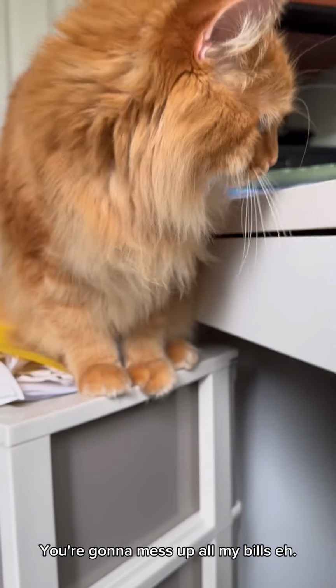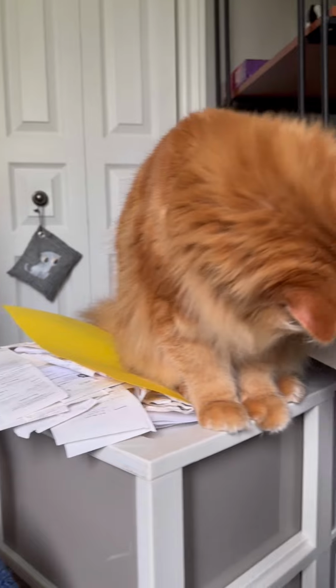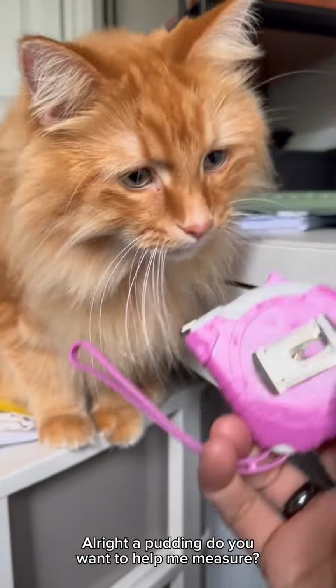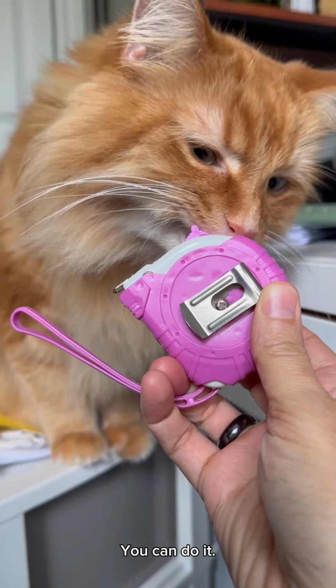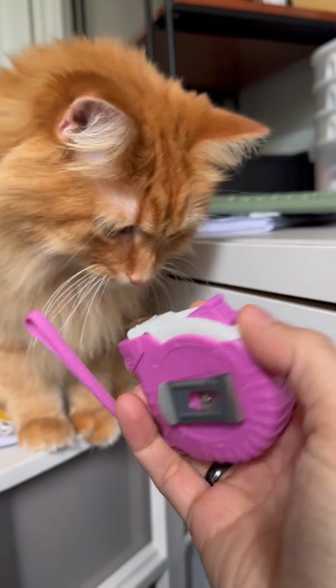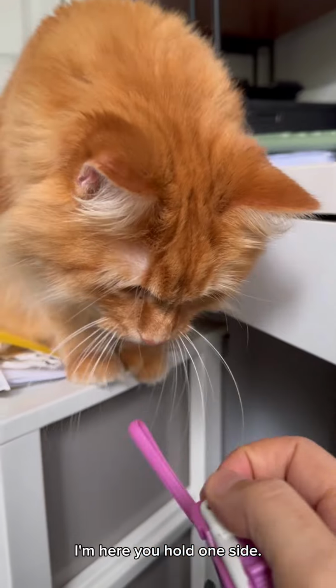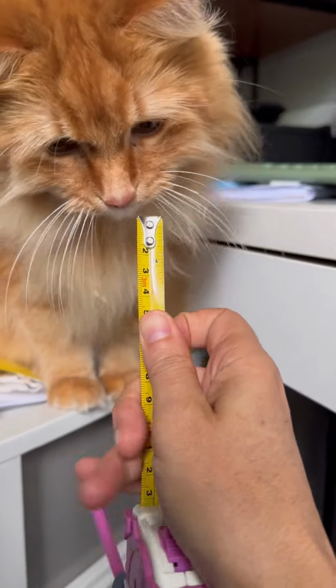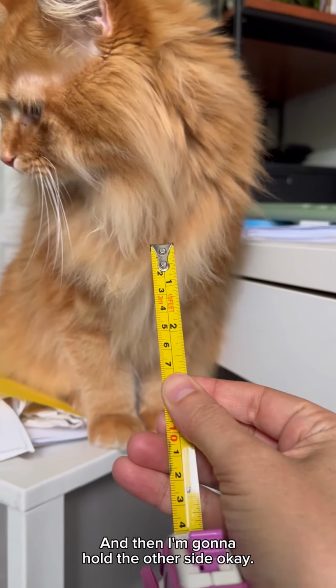You're gonna mess up all my bills, eh? Right, pudding? Do you wanna help me measure? You can do it. Here, you hold one side, okay? You hold this side, and then I'm gonna hold the other side, okay? Here you go.